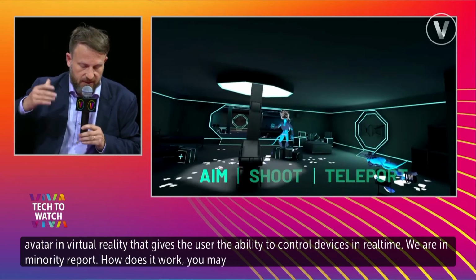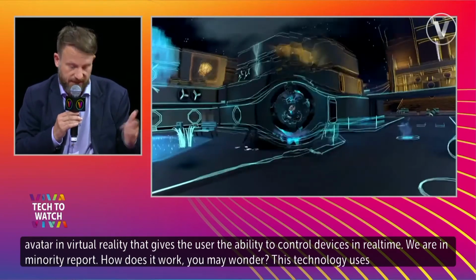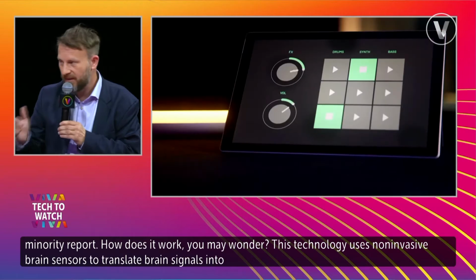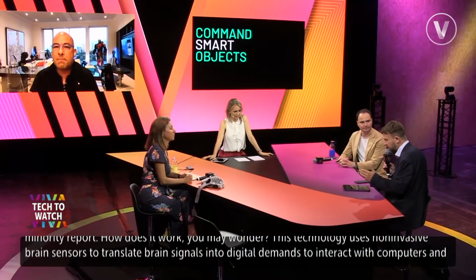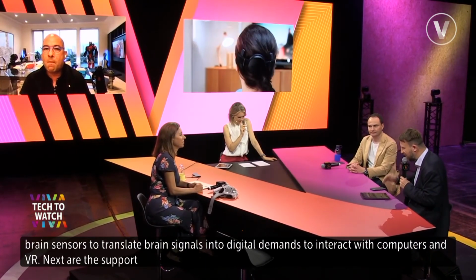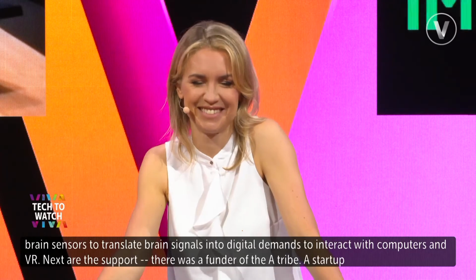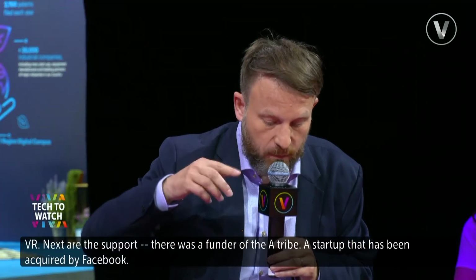This technology uses non-invasive brain sensors alongside machine learning to translate brain signals into digital commands, making it easier for users to interact with computers and AR and VR headsets. NextMind had the support of a few investors like Sune Alstrup Johansson. He's the founder of the A Tribe, a startup that has been acquired by Oculus and Facebook. Facebook? Yeah.